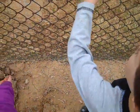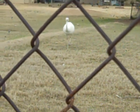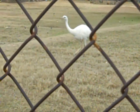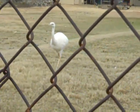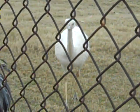Hey, look at that white one. Ooh. This is so cool. I know, I'm so glad we came down. Be careful. It's probably going to be better than the zoo, for free. I like the white one. What? How many toes do you need to have? How many toes, Charlie? Three.